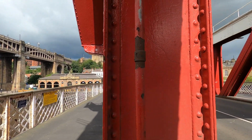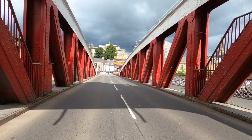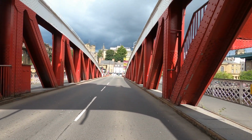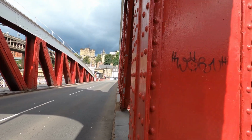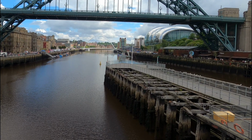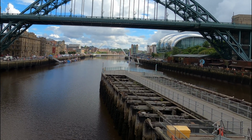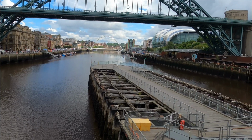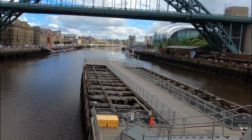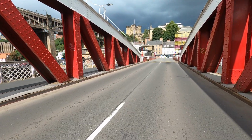The old swing bridge still operates occasionally, but does not have much traffic going over it these days. It was built on the site of a series of much older bridges, the first dating back to the Roman times. This rather more modern variant is clever as the deck spins about the central axis, so craft can navigate up and down the Tyne with no height restrictions.